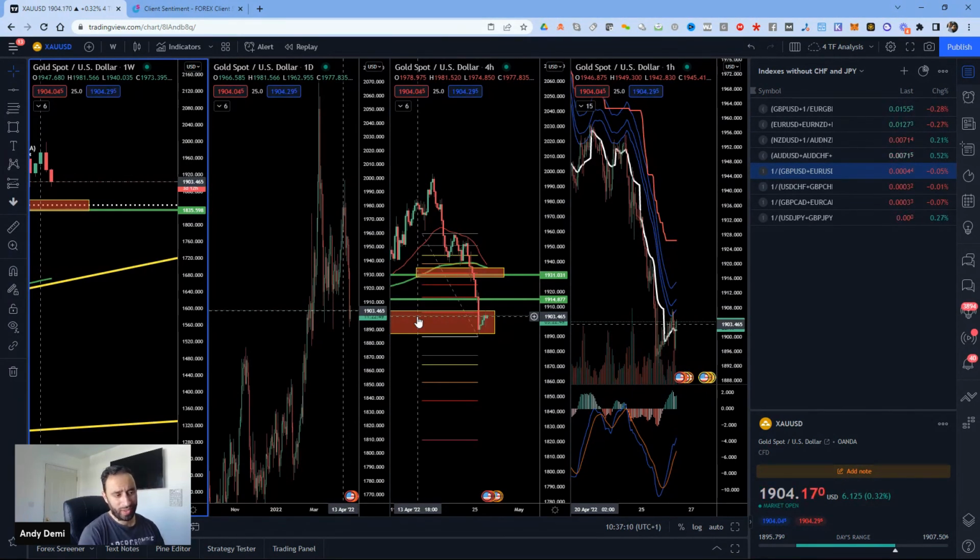That's my viewpoint. Obviously, do your own research, follow your own rules, follow your own plan, but hopefully that gives you a nice insight. Definitely keep an eye on the dollar, guys, because it does have that inverse relationship, and gold does act as that inflation hedge.